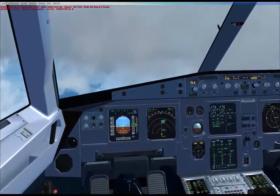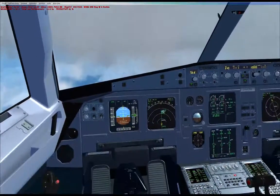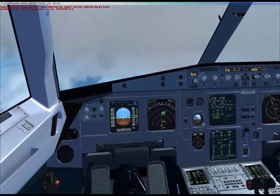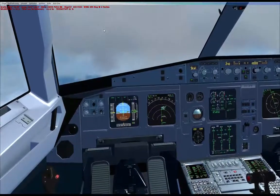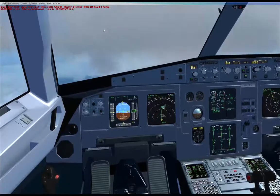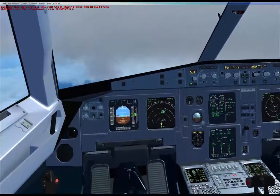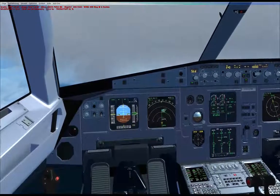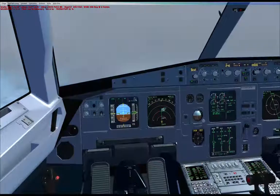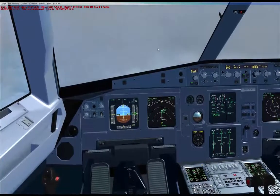The missed approach procedure, in case we are not stable for the landing, will be a heading of 010 degrees, and we'll climb to 2,500 feet. And as soon as we reach 2,500 feet, we will again do a right turn for the Skopelos VOR and head directly to the Skopelos VOR. This is the missed approach procedure.